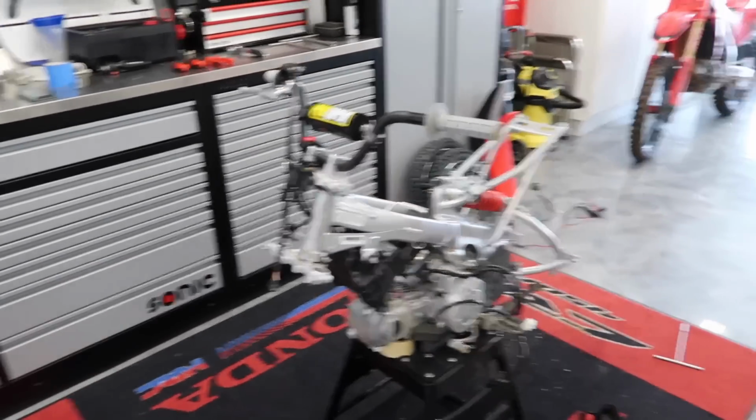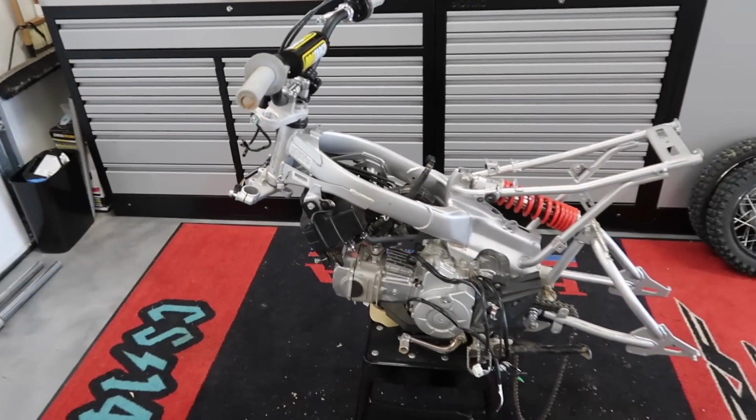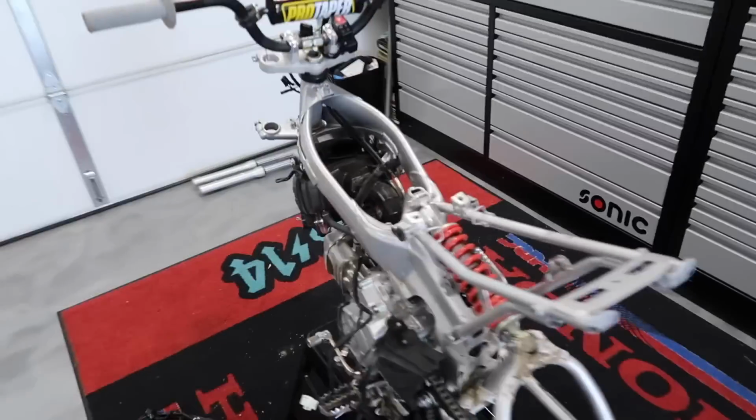Hopefully you guys enjoy this build. It's kind of different, but I think it'll be really cool when it's all said and done. And I think the whole 110 craze is kind of coming back. I'm stoked to get the ball rolling with this and have some really exciting stuff planned for it. Even though it is a 110, it's still gonna be really cool in the end.